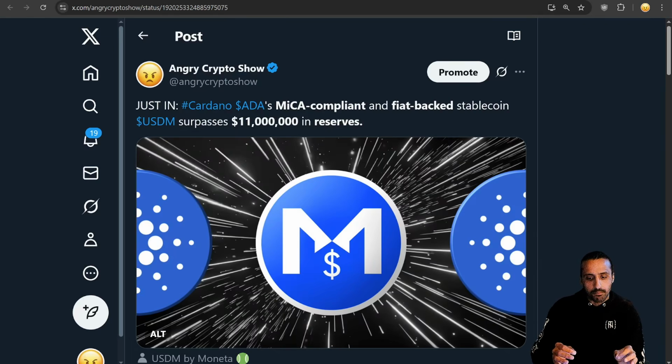Cardano's MiCA-compliant and fiat-backed stablecoin USDM surpasses $11 million in reserves. So brick by brick, we're getting there. And we're going to see in a moment why fiat-backed is so critical.